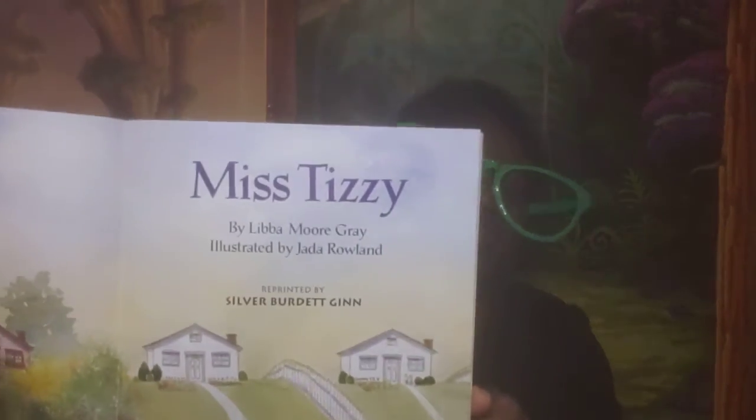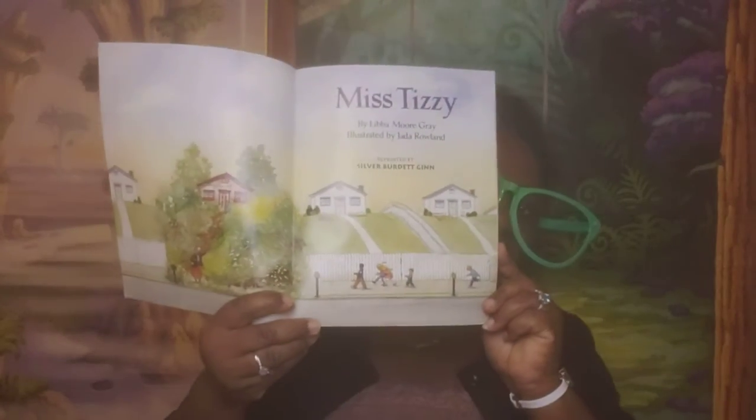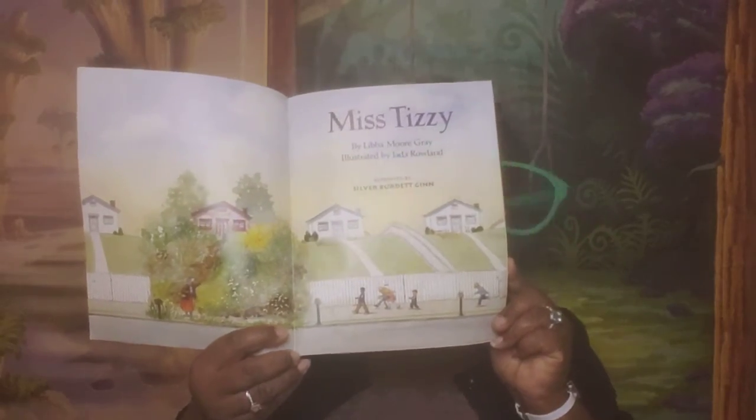And Miss Tizzy is written by Livermore Gray and illustrated by Jada Rowland. So, the author is Livermore Gray and the pictures are done by Jada Rowland. And I want you to see the pictures. Can you see the pictures? Okay.